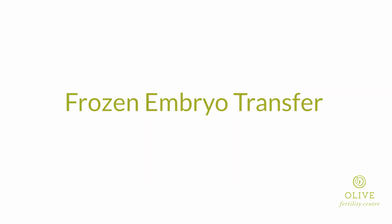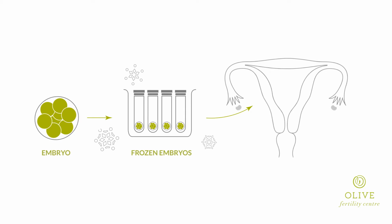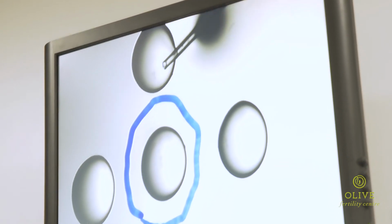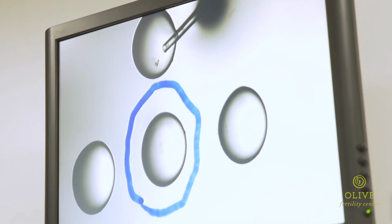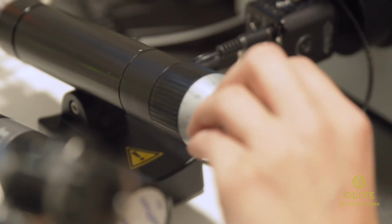Frozen embryo transfer. Embryos may be frozen once they have become blastocysts on day 5 or 6 of embryo development. Embryos can then be thawed and transferred into the uterus at a later date. This is called a frozen embryo transfer. For those patients doing embryo testing, either CCS or PGD, the blastocyst embryos will be biopsied and then frozen. Not all fertilized embryos will develop into blastocysts. These embryos will be discarded on day 6 of development.